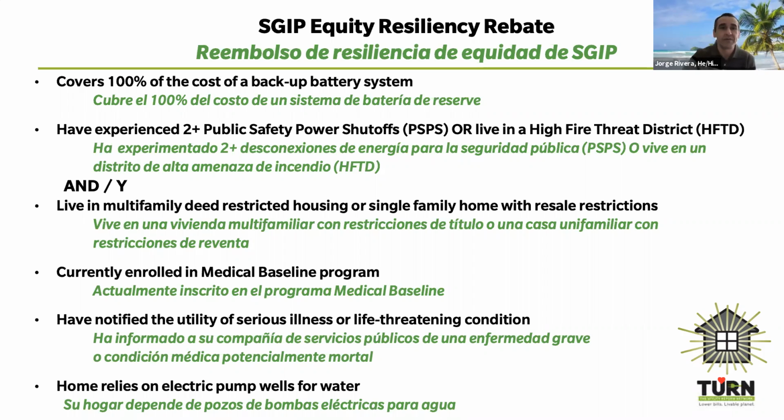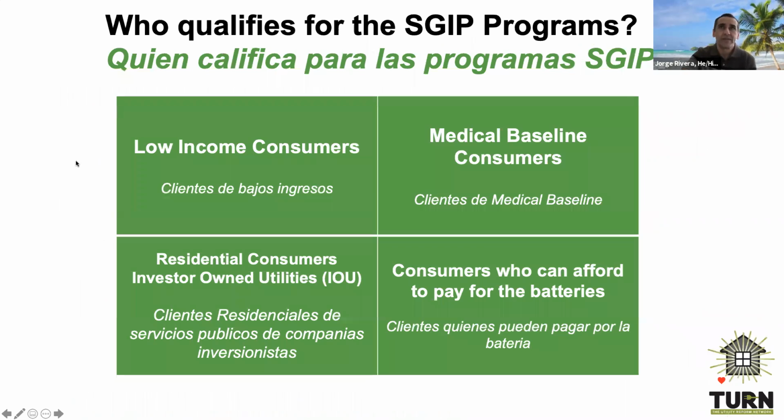Again, keeping in mind the process, which is first applying for the funds, making sure that you get approved for the funds, and then getting it all installed, and then you'll be eligible for the rebate after installation. A lot of information. I totally get it. When I first read through this, it was really confusing for me too. A lot to take in.